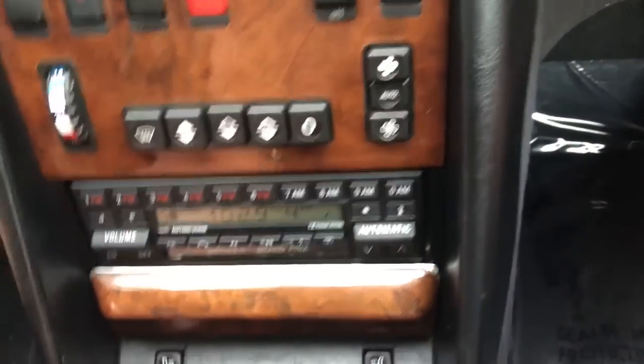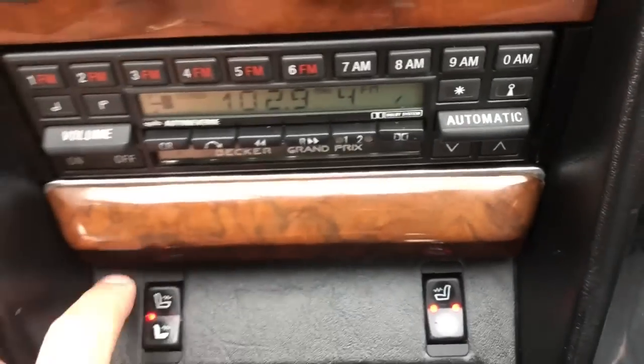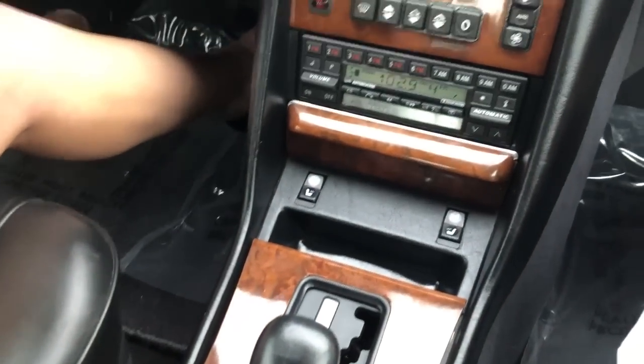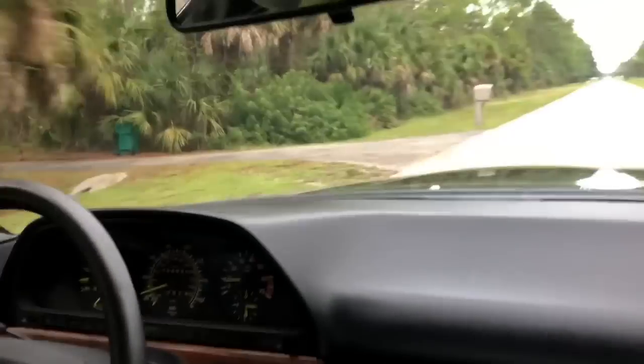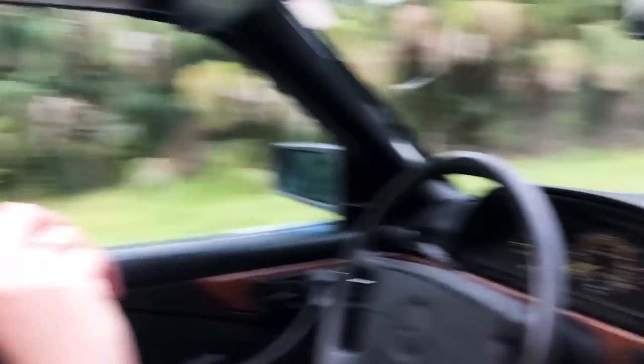Here's your heated seats. They do work. I don't want them to work. It's hot. Let's turn this off. But they do work. So your automatic windows here, just by the push of the button, you can change your mirror settings. Automatic opening sunroof. Massive. Yay! Yeah, it is. It's like a horizontal panoramic roof.